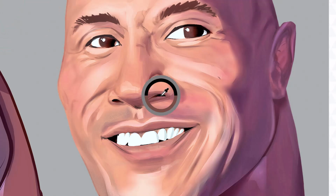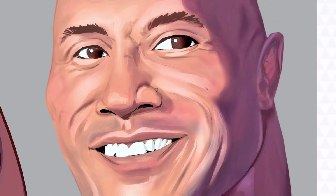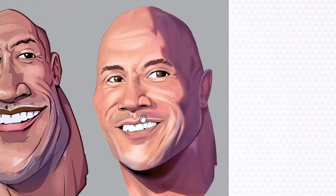And then with the nostrils as well, just a little bit more structure around, just shape that nose a little more. I would probably do around the creases of the nose as well, just a little bit of structure around there, a little bit of a shape around them. It doesn't have to be outlines or anything like that, like I said, just some shape.